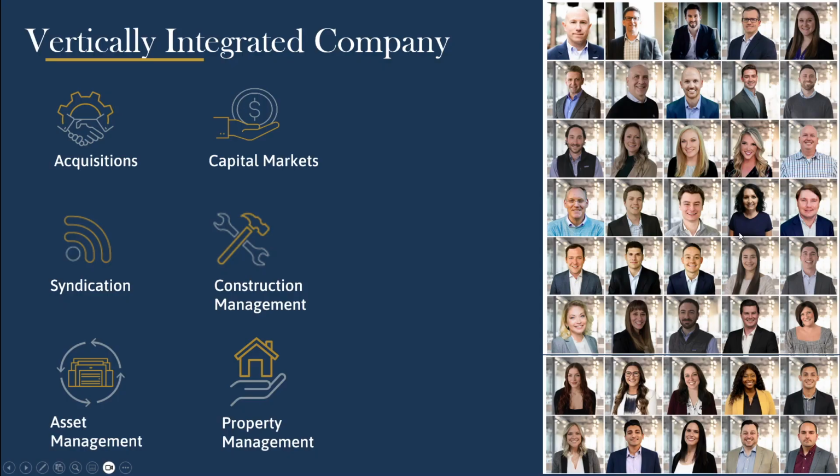And we built a vertically integrated company to do all aspects of self-storage. So we don't just buy them. We buy them, we find the debt for them, we syndicate, we do all the construction, asset management, and the property management. So there really isn't anything in the investment process that we're not doing. And we think that's a great mitigation of risk strategy by being able to do all of these things.